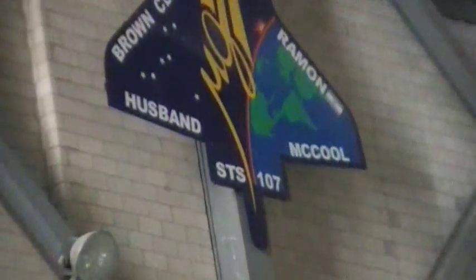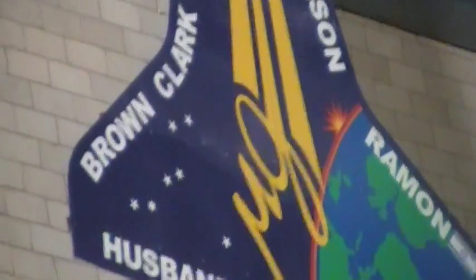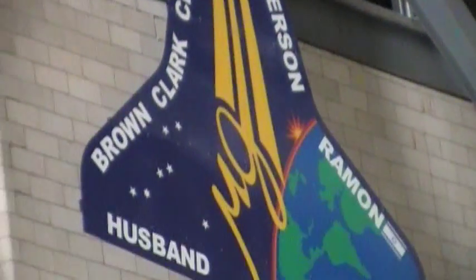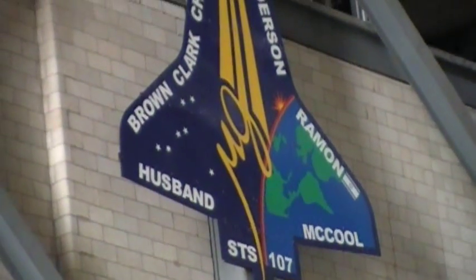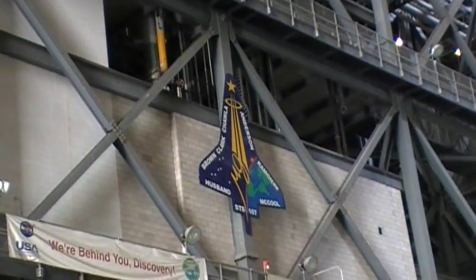Something that we did different with Columbia than we did with Challenger: after the tragedy and we found out what happened, we went to the families. NASA actually approached the families and requested permission to use the pieces, parts for academia, for colleges and universities, to experiment with and develop new technologies, and the families were overwhelmingly yes.